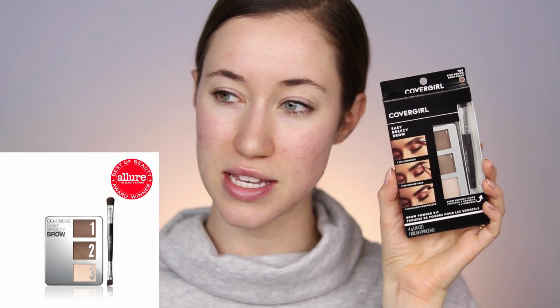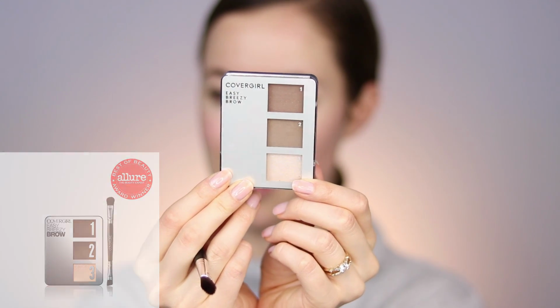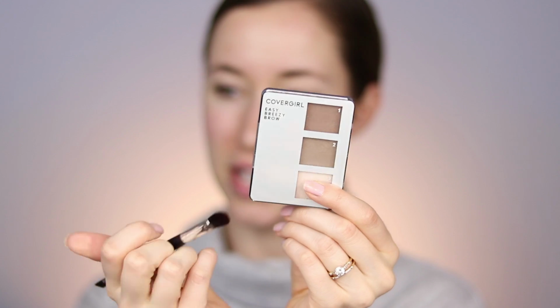So we're gonna try some new brow products today. One of the products that won an award is the CoverGirl Easy Breezy Brow Powder Kit. This won, I think, the Brow Powder Kit award, I'm pretty sure. And I picked mine up in the shade Rich Brown. So we're gonna start off with this. It comes with two powder shades, and I think this one is like a highlight shade, and then a little brush you can apply the powder with, and there's like an eyeshadow brush side to it. So I'm gonna dip into shade 1.